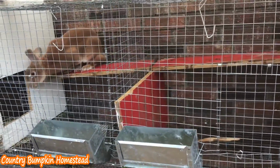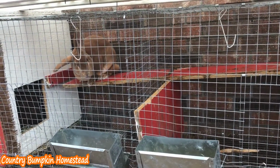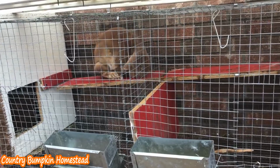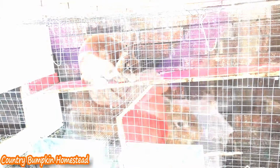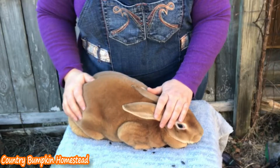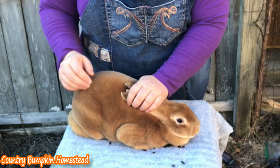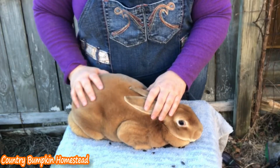If you've never palpated before, you might want to practice on a buck or a doe that you know isn't pregnant. That way you can tell the difference. Because I don't want to handle Darla more than I have to, since she's pregnant, or at least I strongly suspect she is, I'm using Redmond for this demonstration.